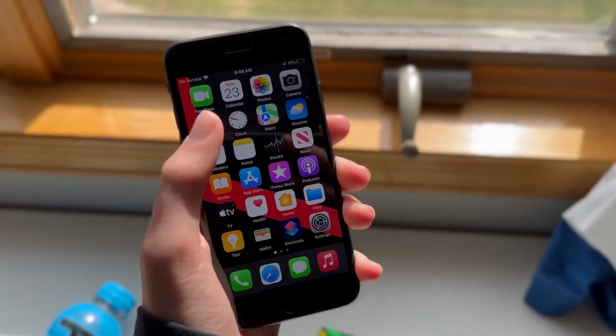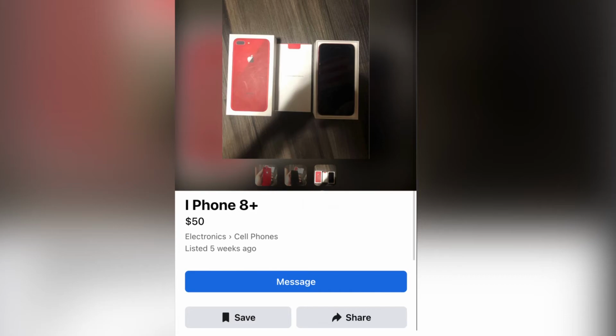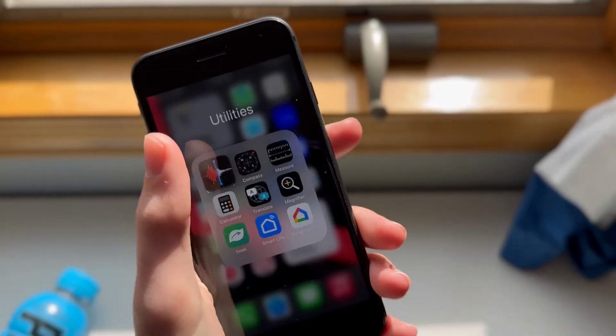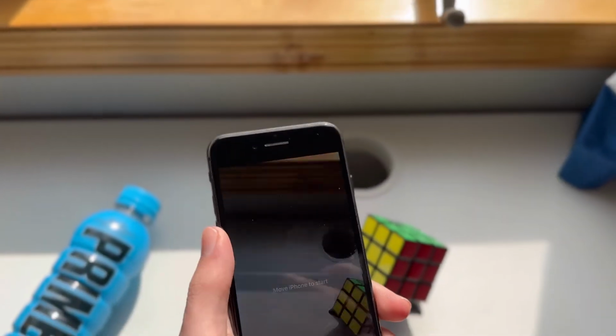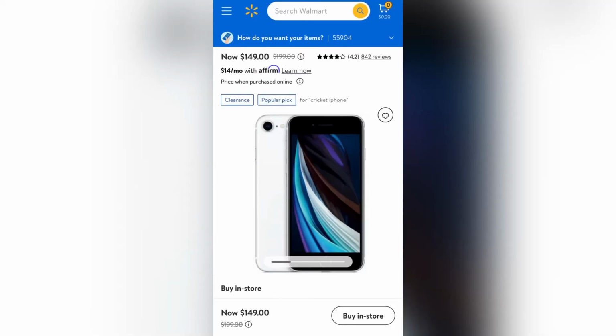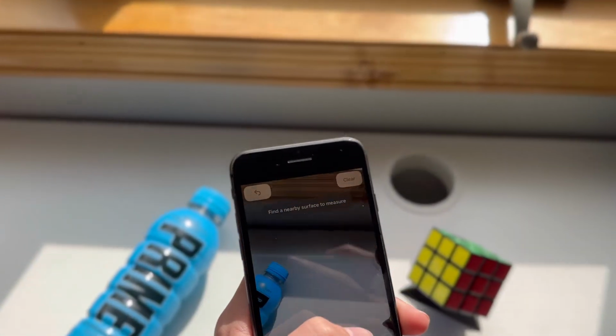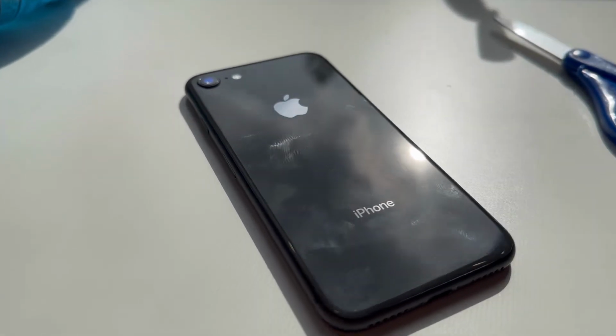Now that we've talked about the major components of the phone, let's talk about the options. A used iPhone 8 with minor cosmetic damages can be as low as $50, but if you want one with a replaced battery in great condition, it's about $120 from Walmart. But the iPhone SE second generation, with the same amount of storage at 64 gigabytes, is $150. So for just about $50 more, you can get a brand new unlocked iPhone with a better battery life, newer chip, and a better camera with Deep Fusion and portrait mode.